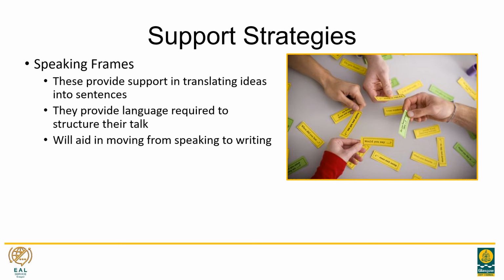Speaking frames can provide topics of conversation for learners. They can help learners to translate ideas into sentences. They can also provide sentence starters that allow speaking to become more structured. Using speaking frames can also help in moving from speaking to writing.